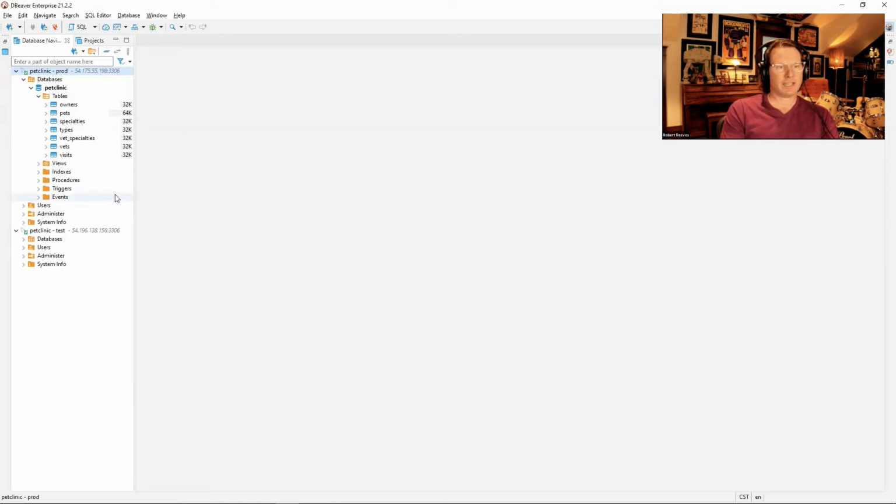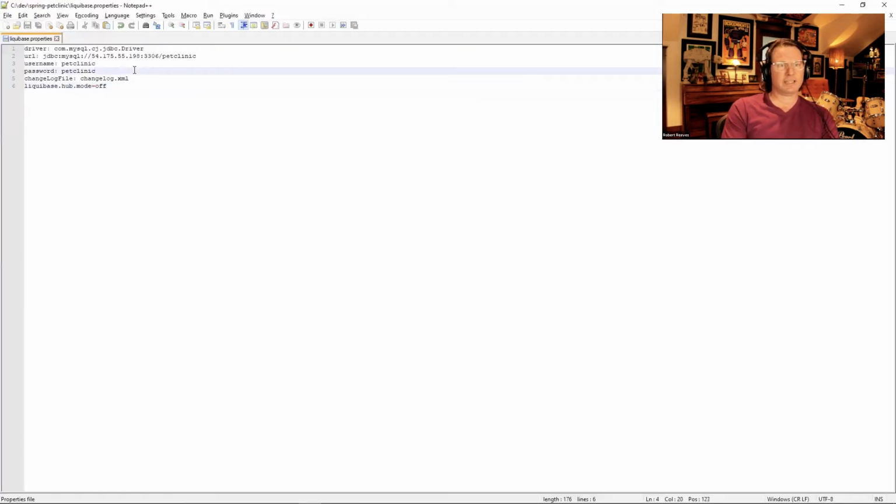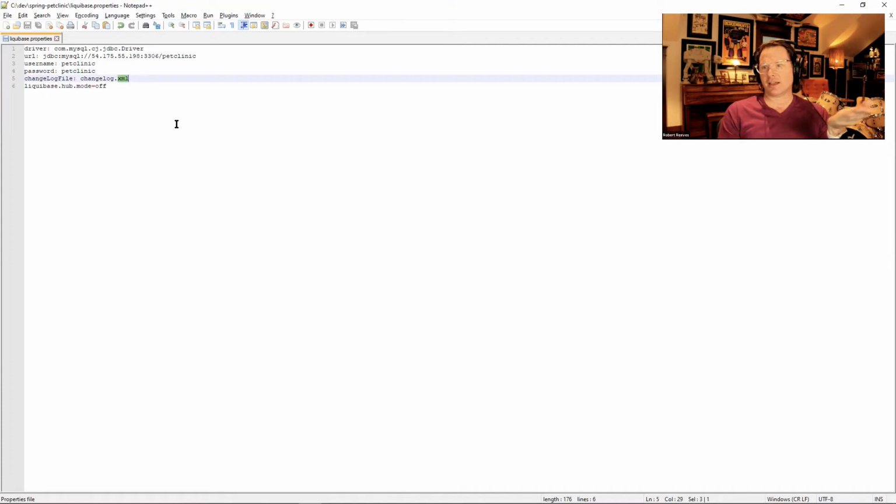Now, Liquibase is pretty handy about being able to do reverse engineering of a database schema. So you don't have to write all this stuff. And so what I need to do is create a liquibase.properties file. And it has driver, URL, username and password, changelog. Now, cool thing about Liquibase, I could do XML, I could do YAML, I could do JSON, but I'm an old crusty DBA. So we're going to use XML. Because that's what I'm happy with.